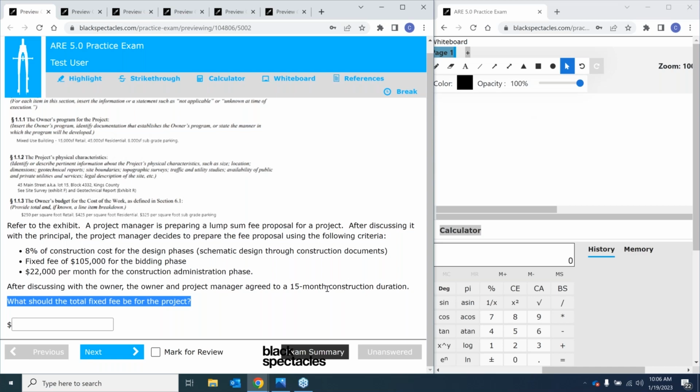So the important stuff that I would pull out here first is we've got a 15-month construction duration. So that's going to cue me into how many months we're going to be doing our CA phase for, because we're going to do CA throughout the entire construction duration. So that's going to be important information I need. All of these bullet points are also going to be important information.